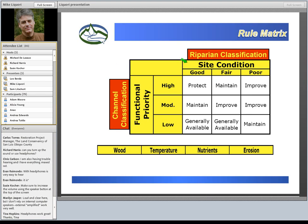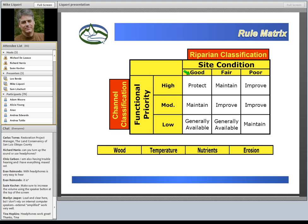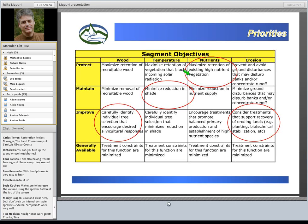Once you make those classifications, there's this rule box where you plug in your riparian classification and your channel classification. So if you have a good site condition on riparian and a high functional priority for the channel classification, you would end up in a protect category for that particular variable. Let me back up here. So you do this for each of these functions: wood, temperature, nutrient, and erosion, and that will give you a set of segment objectives. So for example, if we did that for a particular site, we might find that we would need to improve the wood conditions, that we might need to maintain temperature conditions, that we might be able to protect the nutrient dynamics, and that we need to improve erosion risk. So that might be the type of particular objectives that would be set up for one particular site.